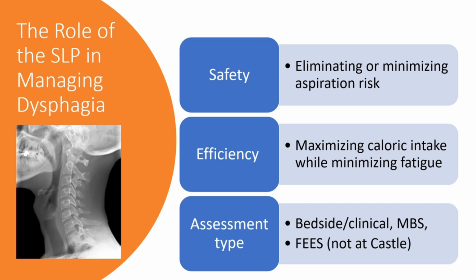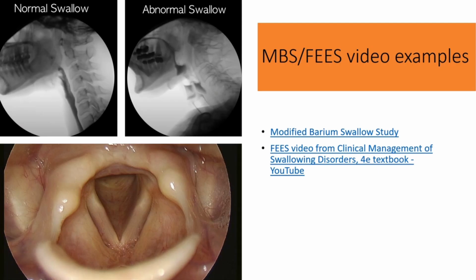Then there's different kinds of assessments that we do. At the hospitals, we do the bedside clinical, but we also do modified barium swallow studies here. And FEES, which is one of the things that we do with the laryngoscopic exam, but it's not available at Castle right now, but we're hoping that it will be in the future.